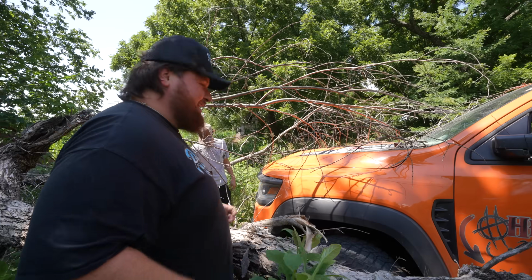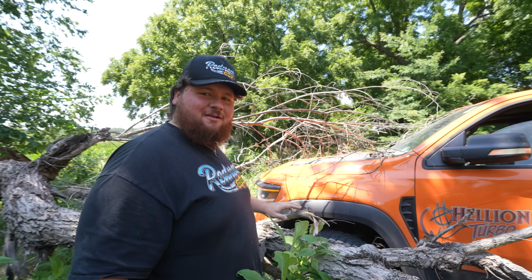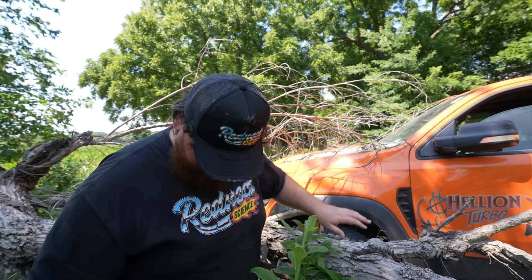It's fine. You know what the problem is? At the end of the day, we forget the one major thing of this truck. It's still a Ram, and it likes to ram things. Today, it liked to ram itself into a freaking tree.